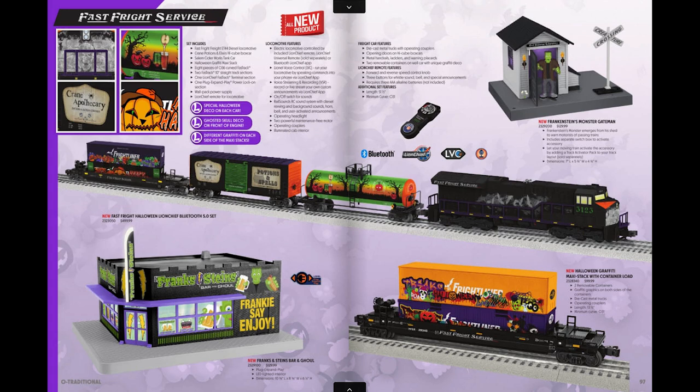And they got a new Halloween set. I like the mini stack. Two different ones with the graffiti. Yeah, they got an add-on car to go with the set. Pretty cool. Potions and spells.